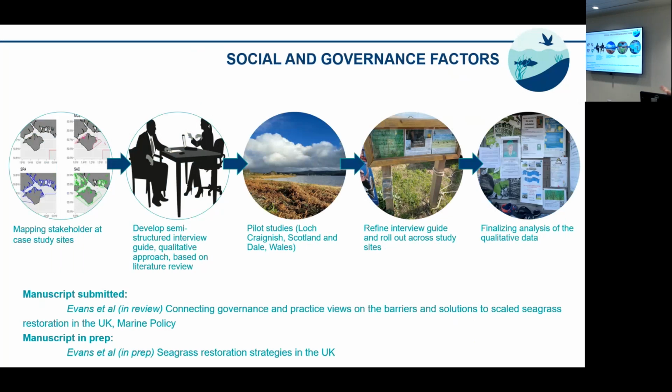And as we spoke about, if we want to restore seagrass, we also need to understand the social and governance factors at each of these locations. So for each of our case study sites, you had to do stakeholder mapping and interview people. We did pilot studies, and there's information on that on the SEEDS tool, which I'm about to come on to in a minute, and also some papers. Well, one submitted and one still in prep.